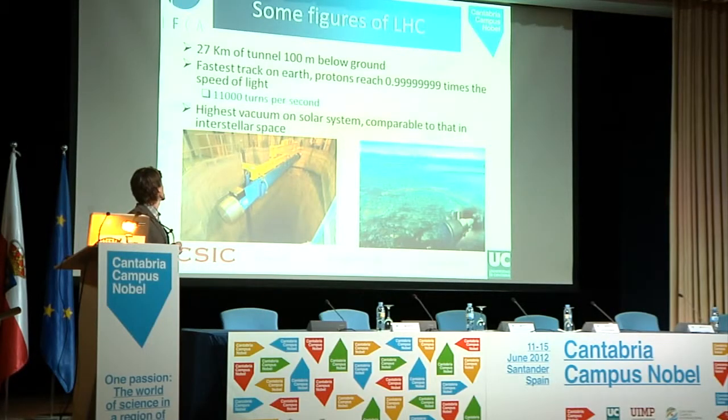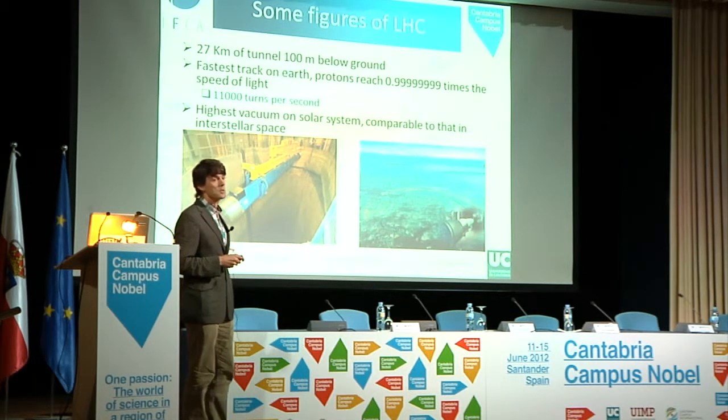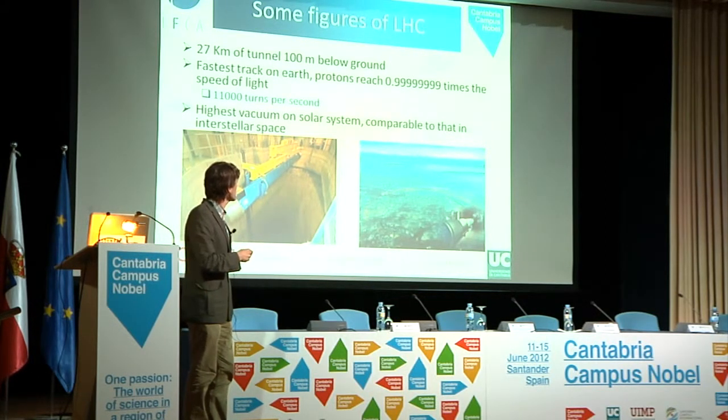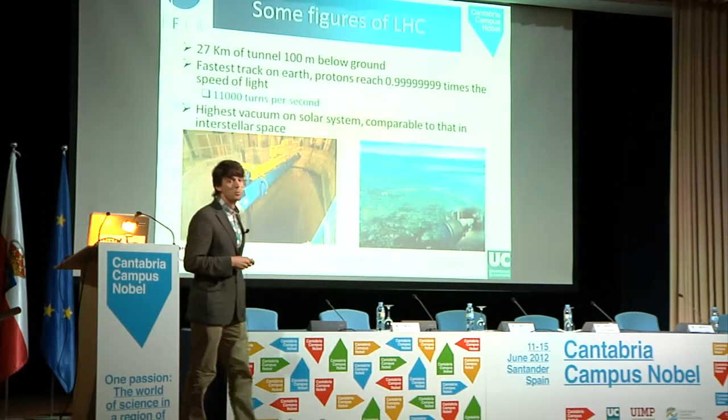I will try to give some figures, some headlines of the LHC, some numbers that you probably have seen. A 27 kilometer tunnel underground. It's said to be the fastest track on Earth. The protons in there are accelerated to very, very close to the speed of light, 0.9989 of it. So they are really the fastest particles on Earth. To give you an idea, in this 27 kilometers, every proton makes 11,000 turns per second.